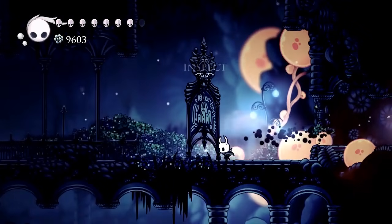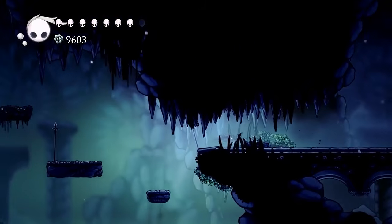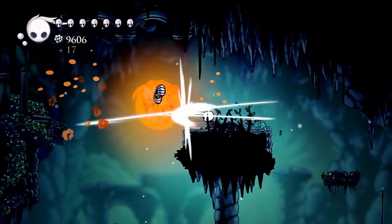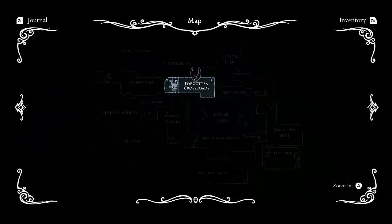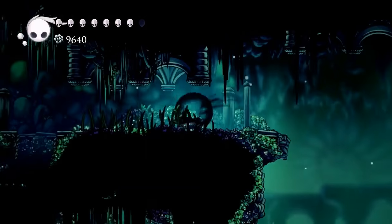The next enemy we are looking for is the Mask Fly, and this is one that it's really easy to encounter, but you might not have known that you actually need to defeat this enemy. So we are over here on the map. We are in green, well, we're about to enter Greenpath.